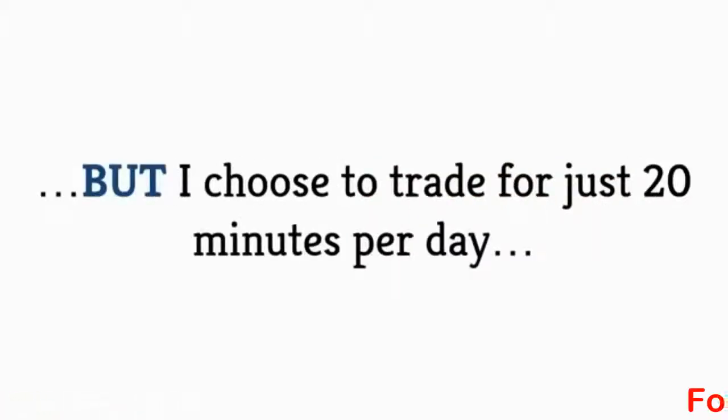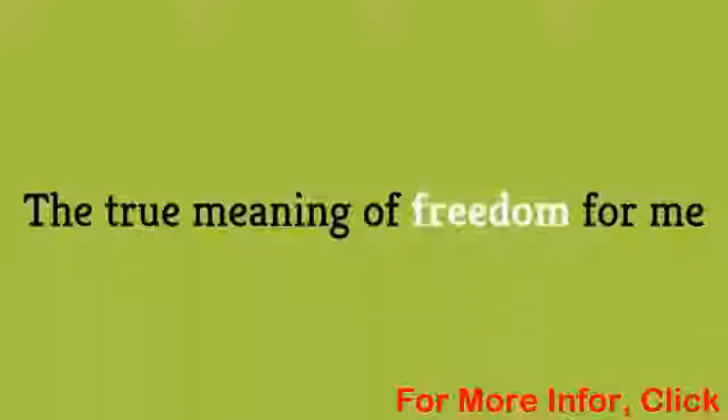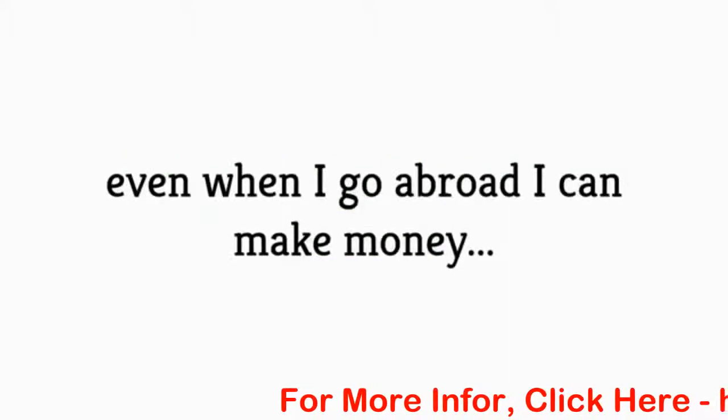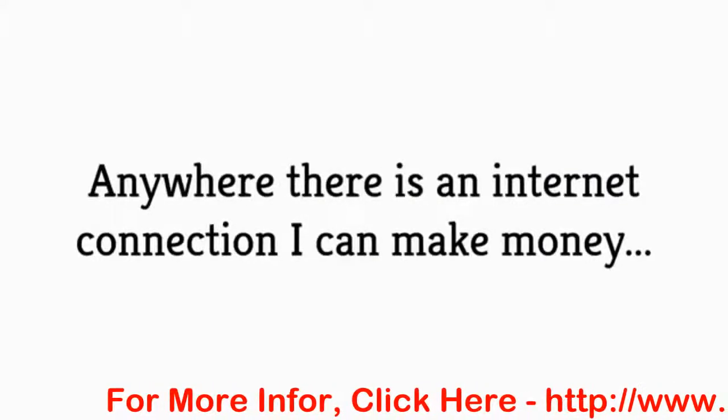But I choose to trade for just 20 minutes per day, as I can earn more than enough, and the real beauty with it is I get to spend my time doing what I enjoy. The true meaning of freedom for me is being able to do what I want whenever I want to. Hell, even when I go abroad, I can make money. Sitting by the pool, at dinner, or even at the golf course, anywhere there's an internet connection, I can make money. Think about it for a second.